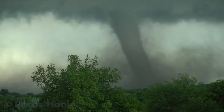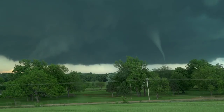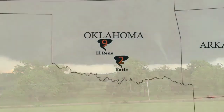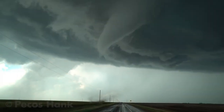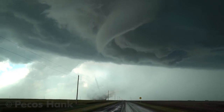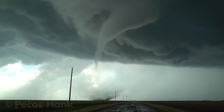In town, where there are lots of homes and buildings, an approaching tornado might sound like a freight train, with the clickety-clack noises of airborne missiles and heavy debris slamming into your neighbors' homes. All right, number 1 takes us back south of Dodge City to that unprecedented day, May 24th, 2016. At least a dozen tornadoes touched down, but the first one was the ultimate beautiful tornado. That's what we came to see.